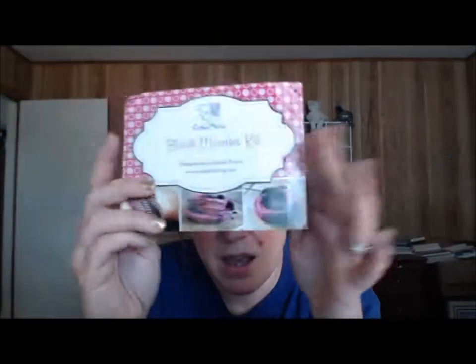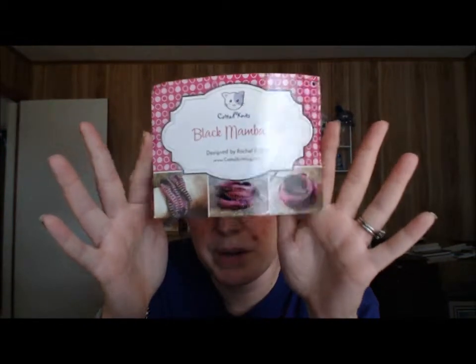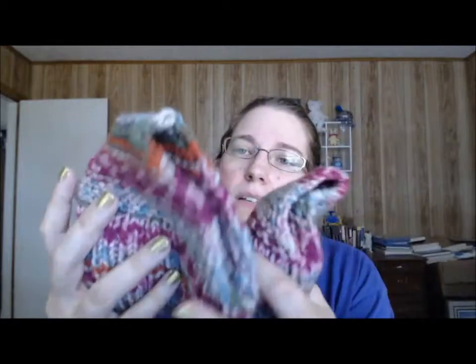And like I said, it's a really quick, fun knit, and I think it is a paid pattern, but I think it's like $1 or $1.99 or something like that. It's not that much, so check it out. And then I also finished my mom's Sonoma slippers, so I got that finished.